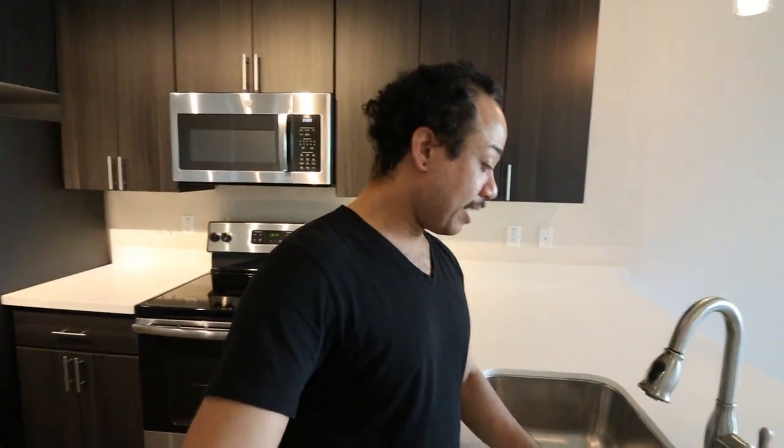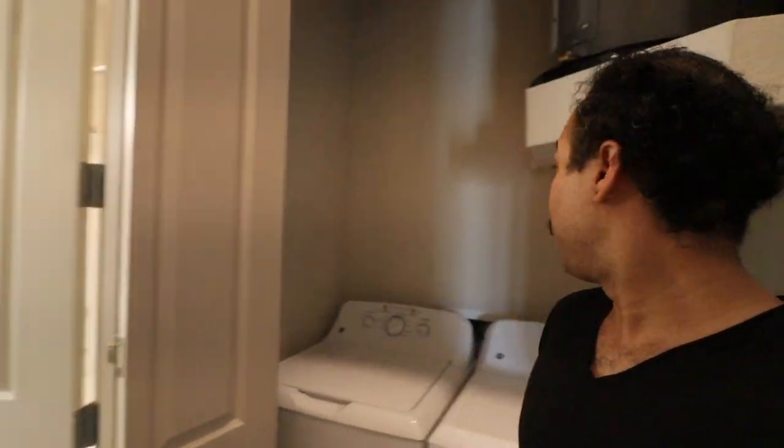You got some extra pantry space over here for all your snacks, your cereals, and then you got the dual sink here with the retractable faucet. So this is where you enter the home here, and then as you see, you get the full-size washer and dryer here in your unit, side by side, full size. And then you got the Jack and Jill style restroom, so you can enter through the living room kitchen area, and then you can enter through the bedroom space here as well.